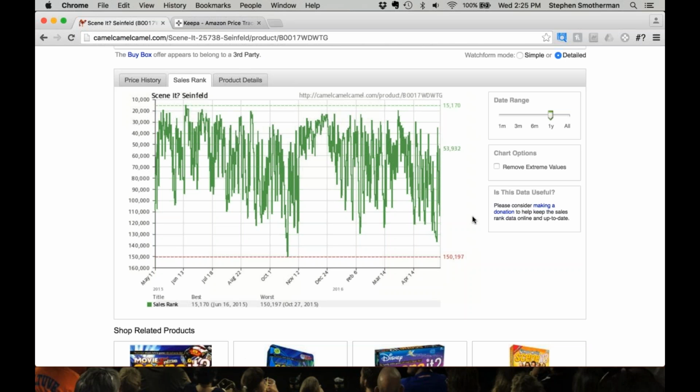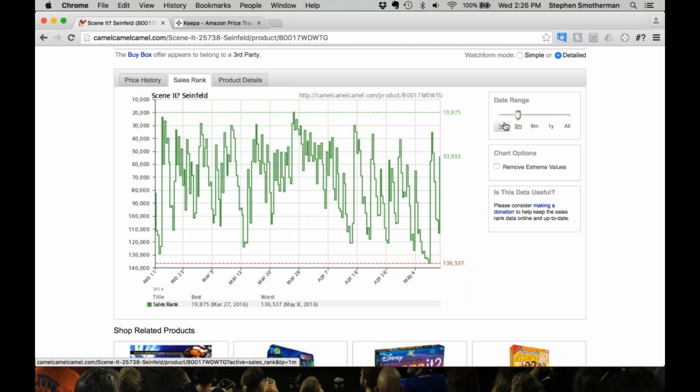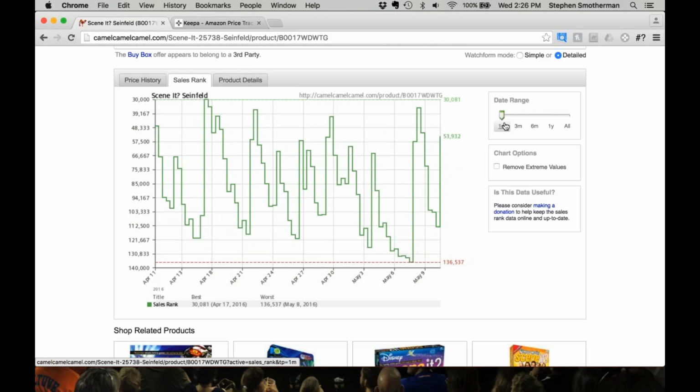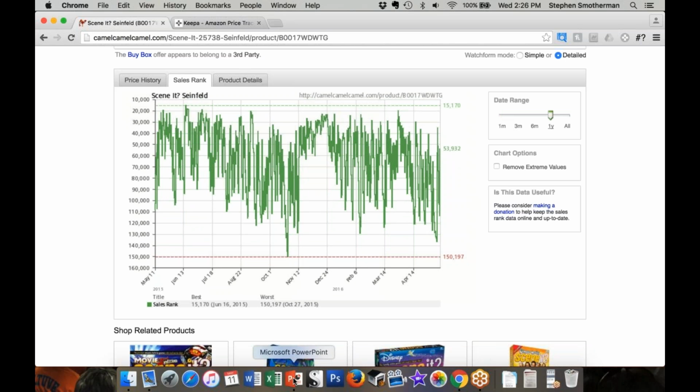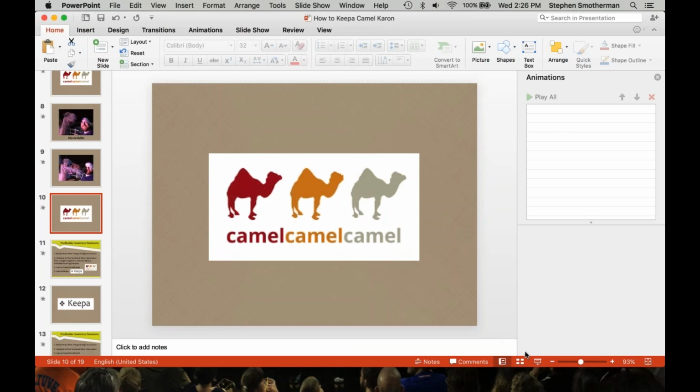So this is a quick little understanding of the sales rank graph. On the left, you see the sales rank. It goes from the highest number down to the lowest number, and then of course the dates along the side. And again, the lowest sales rank from the time period chosen, the highest sales rank from the time period chosen, and the current sales rank. And once again, you can change to look at the last 6 months, the last 3 months, the last year, or the last 1 month of that item. So that's a quick, basic introduction to Camel, Camel, Camel.